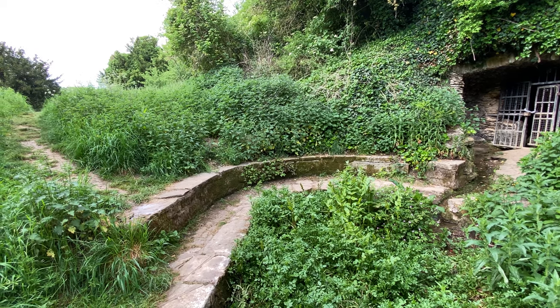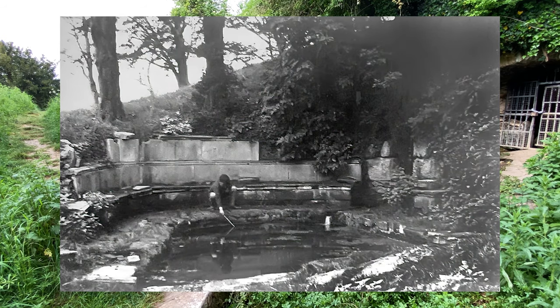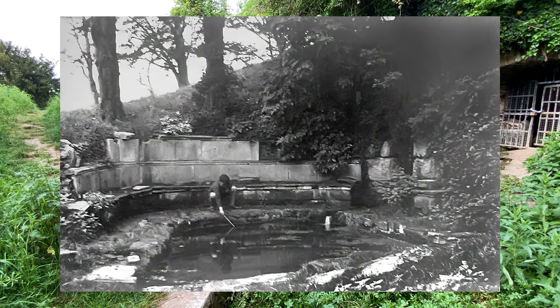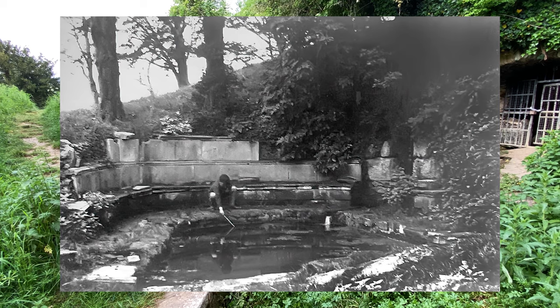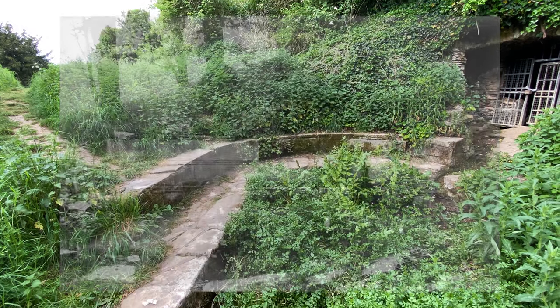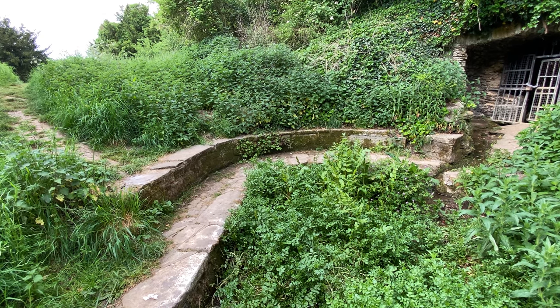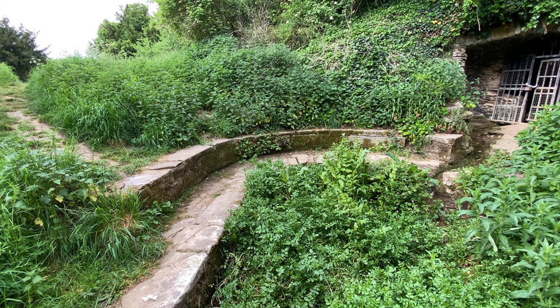This is the one other photograph I've got of Roland Baxter in the 1930s, taken from this spot. As you can see, the pond's a bit more overgrown now than it was in that photograph, but it's the same location.